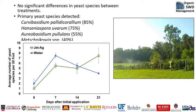And this is an important thing to note, because there's no residual activity with a fruit sterilant product like this. You spray it and you kill what's there, but these yeast species are able to grow back fairly quickly.